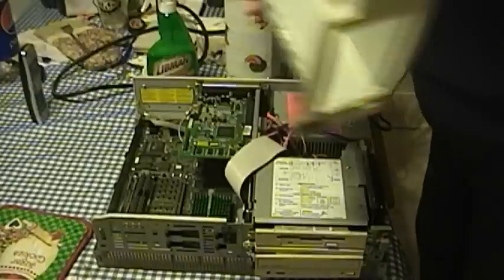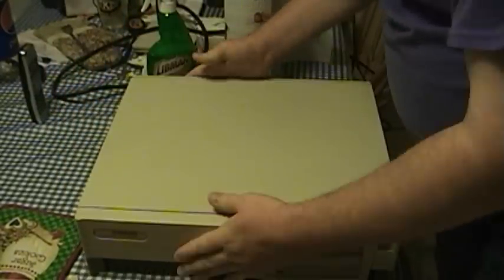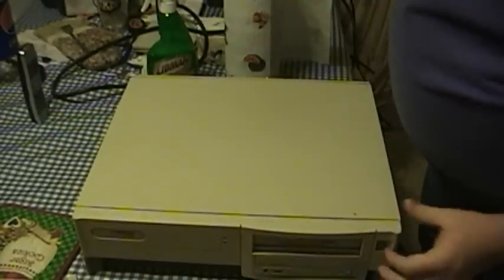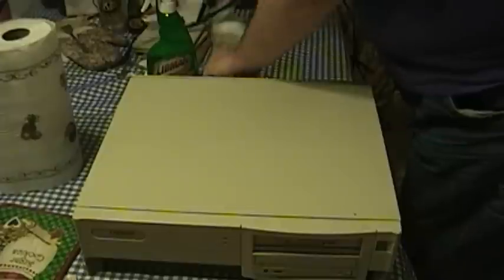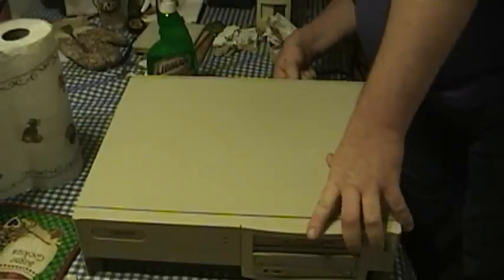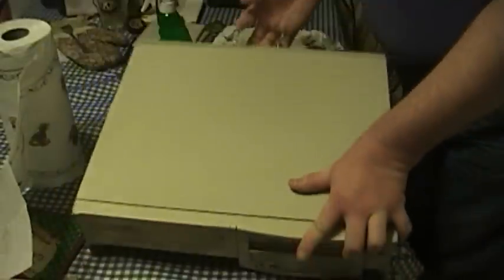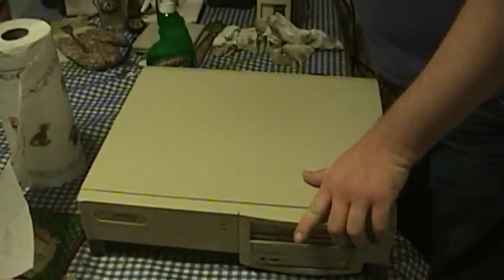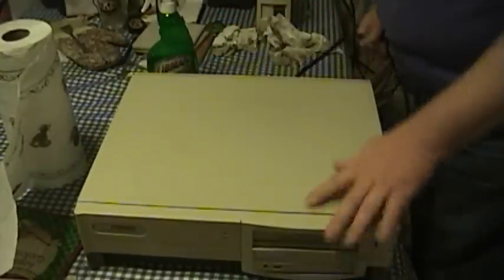So just in case it does decide to do its impression of a firecracker, we'll slap the case back on, make sure the power button's not pushed in. I haven't had a power supply blow up in a while, and a couple of them that I thought really would have, including a 286 that's been sitting out on the breezeway where the bird was the other day for at least since 2006, I would imagine, since my room was remodeled.